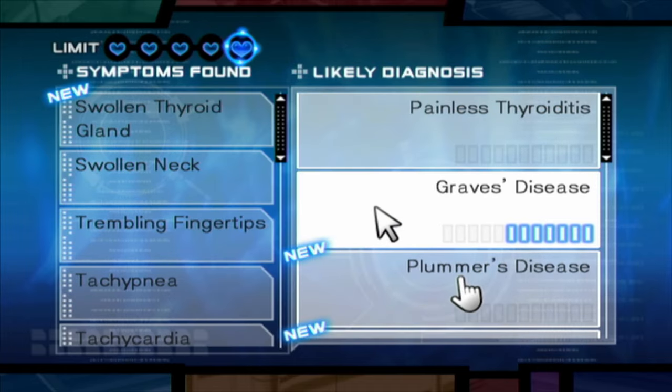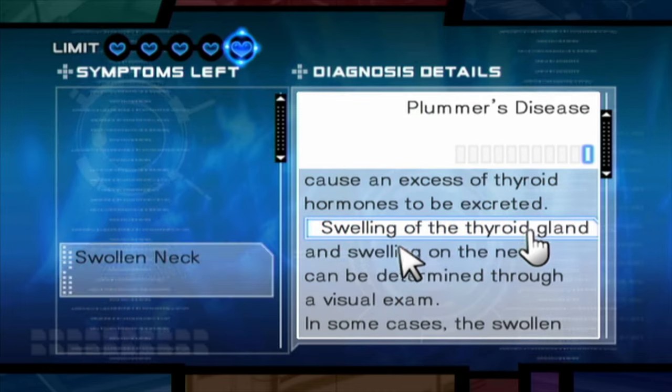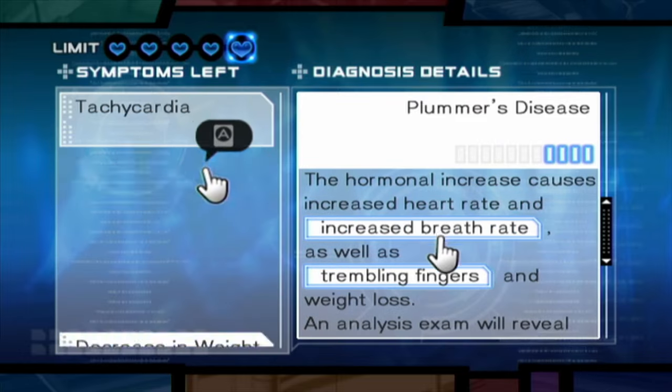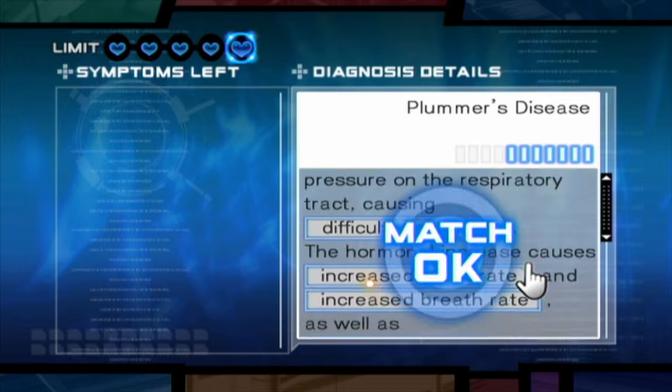So that's... seems promising. What do we got for Plummer's disease here? We got tumors on the thyroid, swelling on the thyroid gland, and a neck that's also swelling. But we didn't have tumors. We got trembling fingers, and then increased heart and breath rate, weight loss, and dipsia.